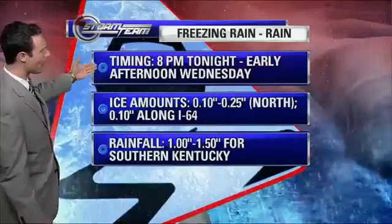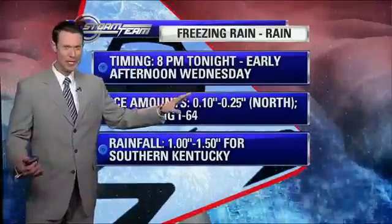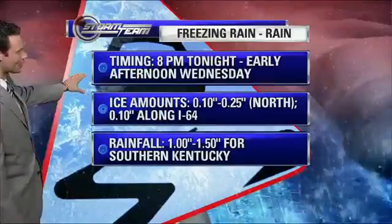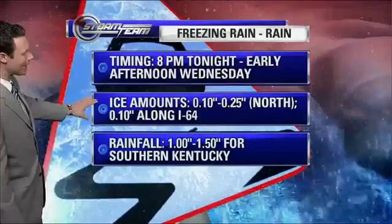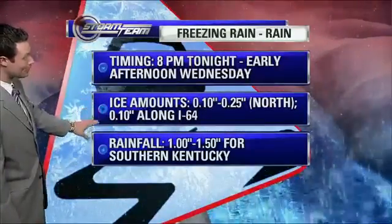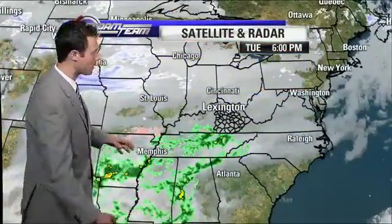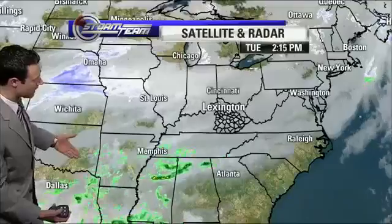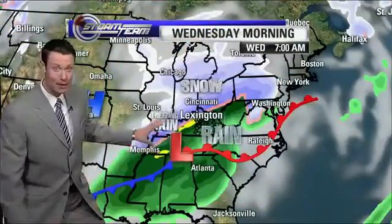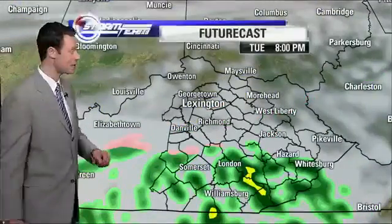It'll become a little more widespread around 8 o'clock to the south, and then more of an issue maybe with the freezing rain as we approach 10 o'clock, 11 o'clock, midnight tonight. This will continue into the early afternoon hours of Wednesday. Again, ice accumulation is about 1/10 to 1/4 inch to the north. To the south, it's mainly going to be a rain event where you could pick up about 1.5 inches. As we look at the bigger picture, you can see quite a bit of precipitation across the southern Mississippi Valley. That's part of this weather system moving across the Tennessee Valley and what will give us that chance for freezing rain and rain.